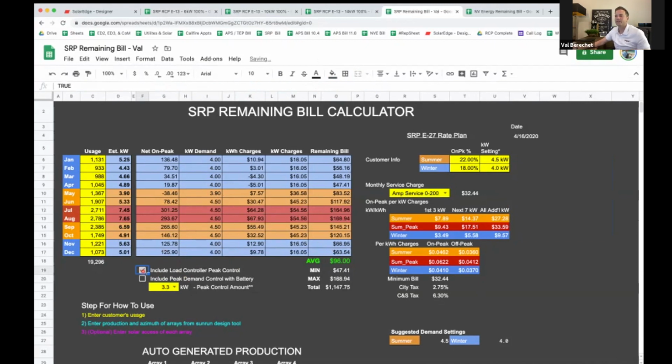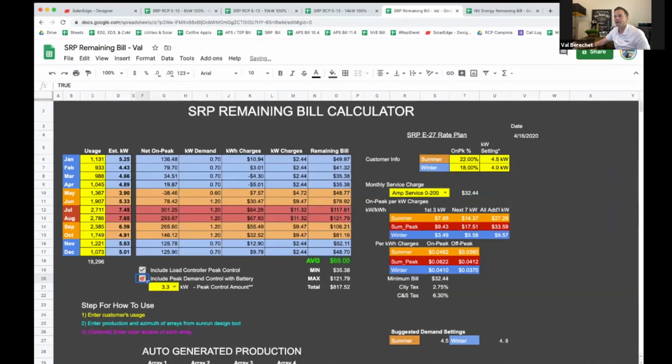Then the other thing you can do is obviously add a battery, which will further help with that demand. And when you turn that on, look what happened to their demand, right? In most months, there's almost no demand being used from the grid. And so this kind of proves a little bit of what I was talking about earlier with that load controller, right?